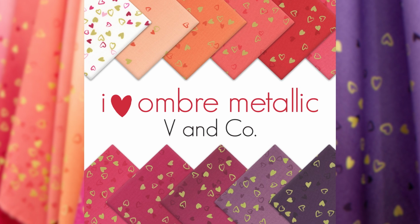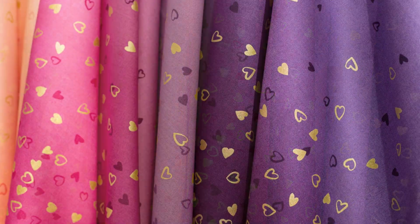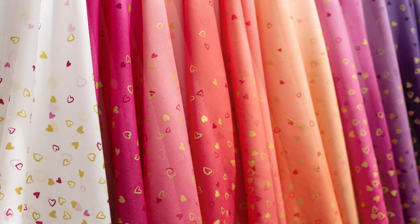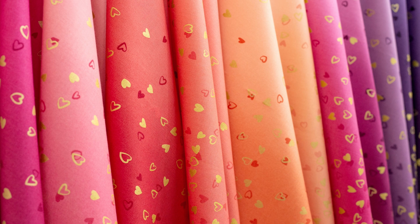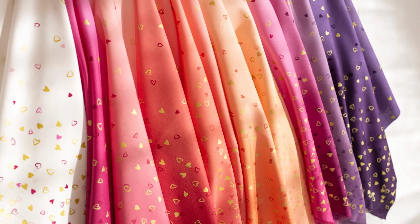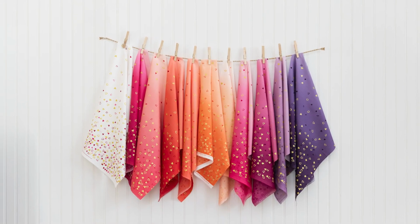We love Vanessa Christensen. She is that ombre queen, I would say. She really has changed how people view ombre fabrics, because in the beginning, people didn't know what to do with them. And Vanessa has done an amazing job of showing us exactly what to do with these beautiful ombres. The I Heart Ombre Metallic is so sweet, of course, with beautiful hearts in metallic set against these beautiful colors. So Vanessa is a prolific, not only fabric designer, but also pattern designer, and will absolutely be carrying some of her patterns. So be sure to pick up the I Heart Ombre Metallics by V&Co.